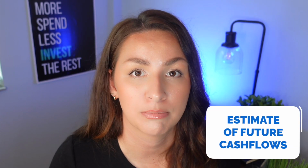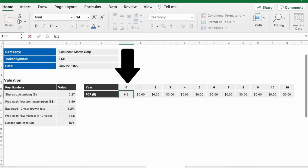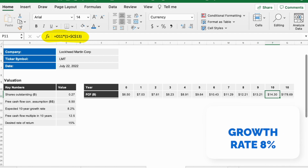In this row, we are creating an estimate of Lockheed Martin's future free cash flows. So we start by entering the FCF value of 6.5 billion. From here, we go down the line to grow the amount from the previous year by our desired growth rate of 8%. Here's what the formula looks like in our cheat sheet.